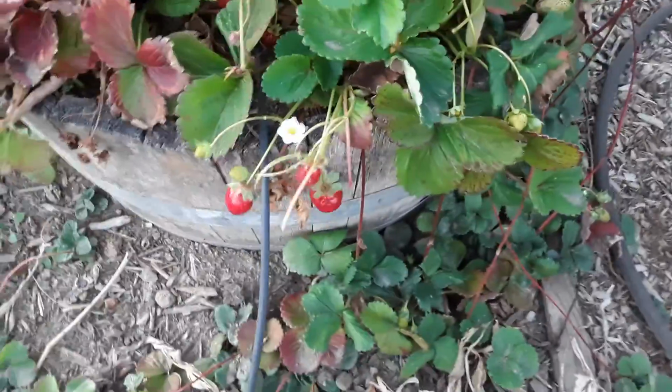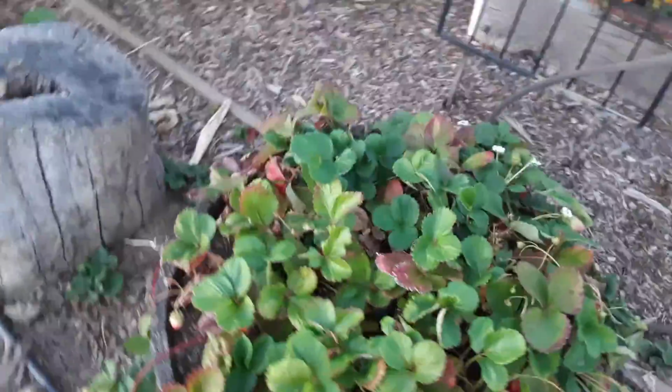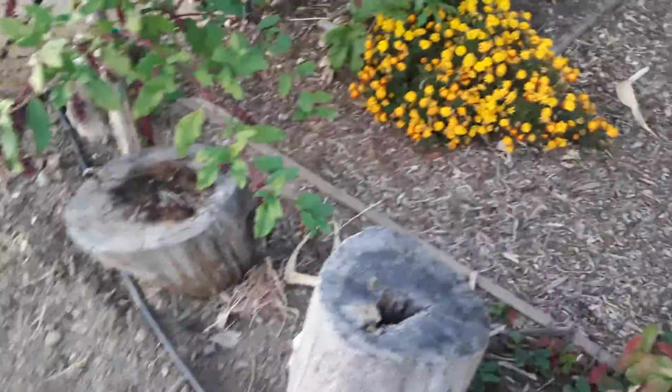Maybe one more harvest on those. Not much left of those. Getting a couple strawberries still, right there. A few of them, a few more. Might get maybe two more harvests of strawberries.